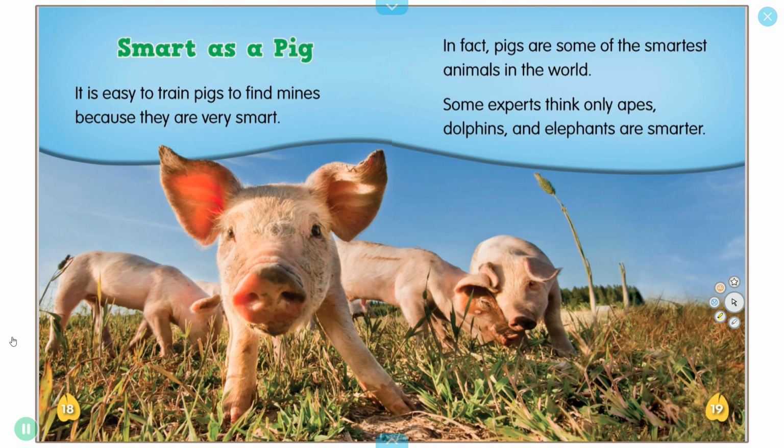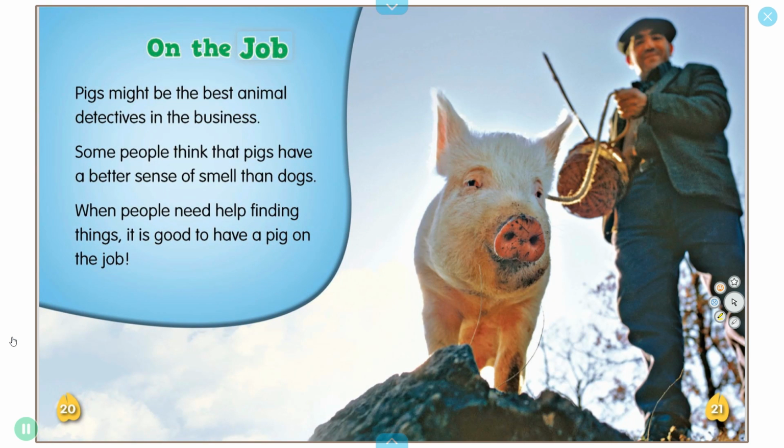Smart as a pig. It is easy to train pigs to find mines because they are very smart. In fact, pigs are some of the smartest animals in the world. Some experts think only apes, dolphins, and elephants are smarter. On the job. Pigs might be the best animal detectives in the business. Some people think that pigs have a better sense of smell than dogs. When people need help finding things, it is good to have a pig on the job.